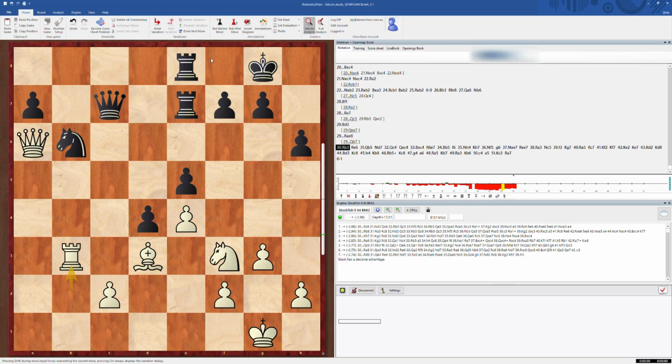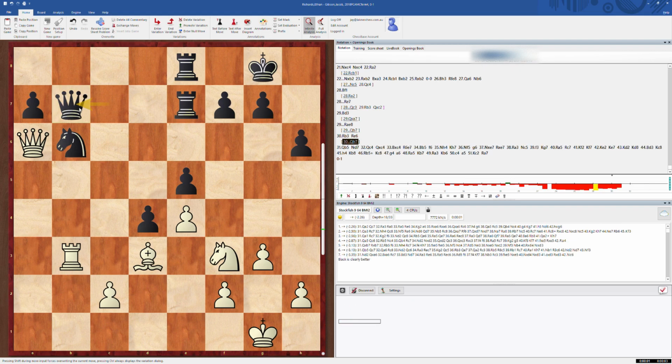So now rook b3 was played. White's just kind of waiting to see what black does. It's kind of how he has to play, to be honest. Okay, so rook e6, rook e6. Why not queen b7? Is there a problem with this now? I guess, I mean, yeah.